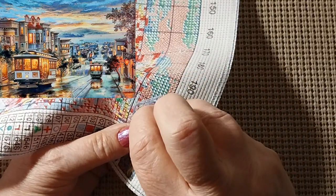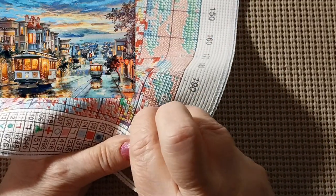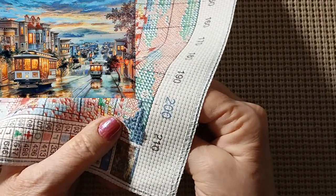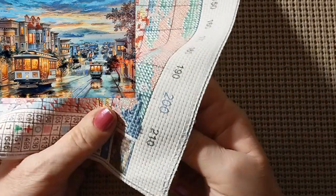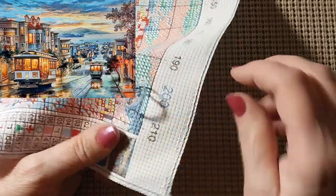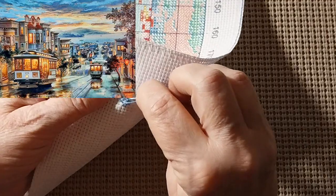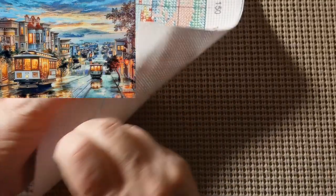What is going on? Why does that look weird? Yeah, we're going to need a smaller needle on this. Some of this fabric seems like it's closer, we'll call it woven. Would that be the word? Than others. And others are just fine. Absolutely just fine. So, I always have 26, or size 26 needles available in case I need them. I use sometimes 28s on 14 count.